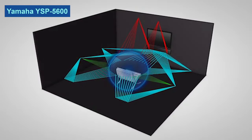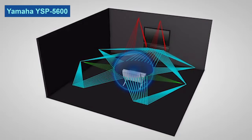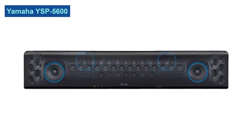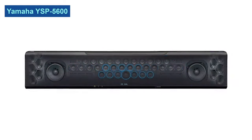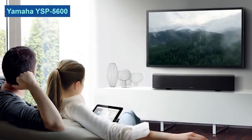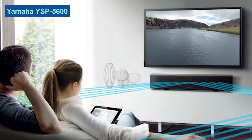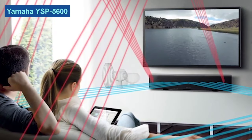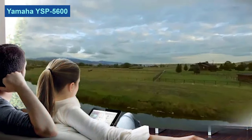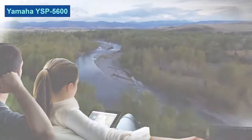Using advanced signal processing and intricate driver positioning to reproduce sound beams that reflect off walls and the ceiling, the YSP-5600 delivers coherent, multi-dimensional 3D surround sound. Regardless of your sitting position, projected sound beams combined with world-leading 3D surround sound technology will encompass you with the most authentic sound field reproduction. The result is a realistic and impressive sound field, bringing your favorite movies to life.